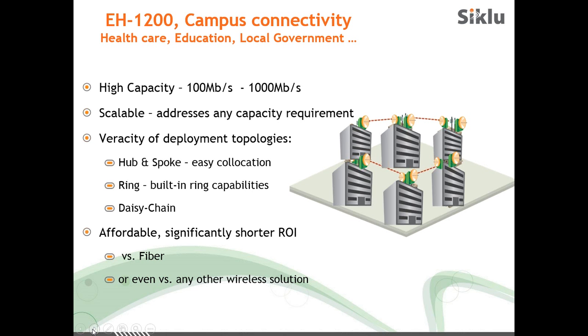You can create a ring. You can create a star using the same radios, and obviously it's, as we said, affordable. If you compare it to fiber, right away you need a truck roll, you need to trench, you need to have a big project coming. Your rollout is a snap. And if you compare it to microwave technology, your license fees are very high and your throughput, your capacity, is limited. And if you compare it to the $75 you pay for 10 years, and the throughput you're getting, it's a very competitive and appealing solution.